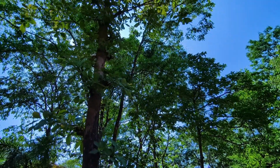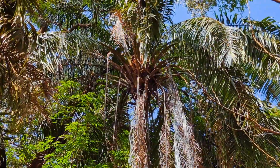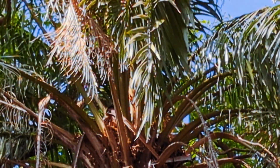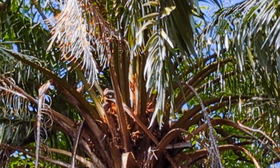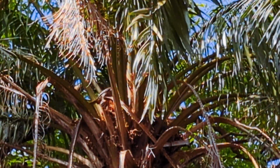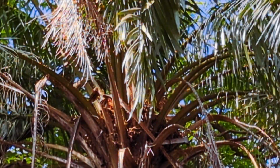Touch the bark of the tree, it might glide. The bird which you are now seeing is known as a Malabar grey hornbill. Currently he is feeding on fruits of the palm oil tree. You can see a very big, very orangish beak clearly, which means that it's a male Malabar grey hornbill. And this bird again is endemic to the Western Ghats.